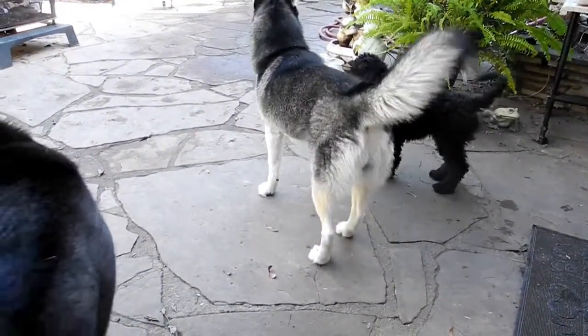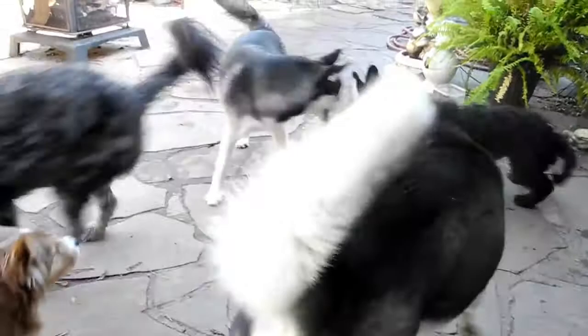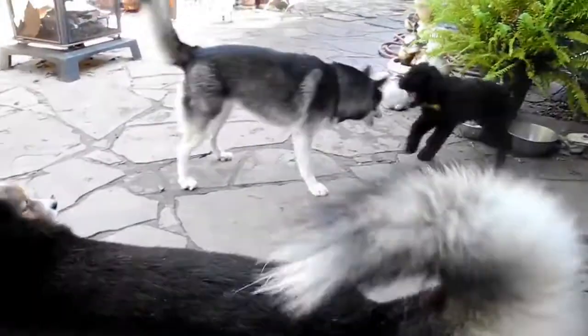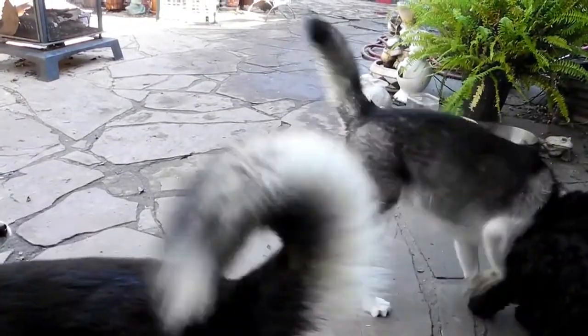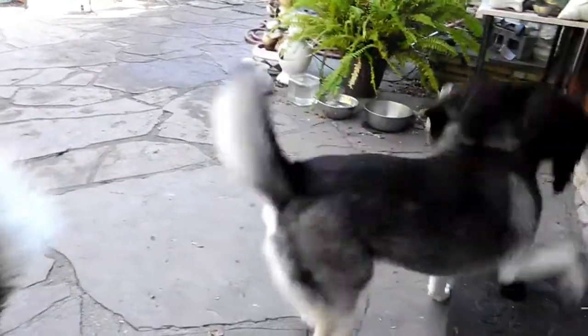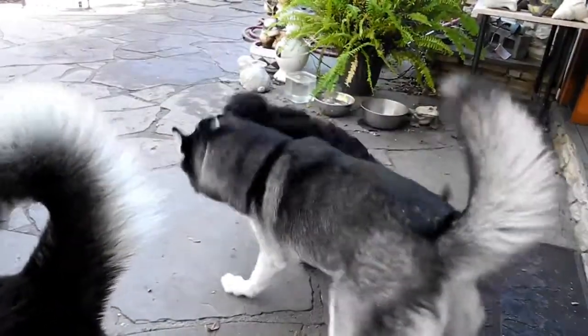I hope it's not named after the cigarette. And the rest of the guys just seem to accept him as if he were an adult. He kind of looks like an adult, but he's only 3 months old. So you can see an example of how they act with each other.